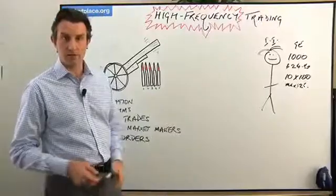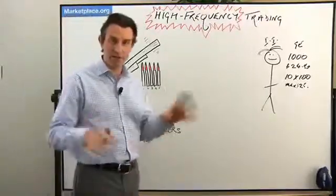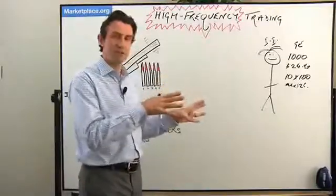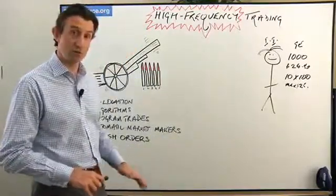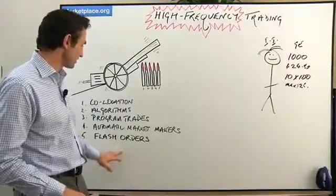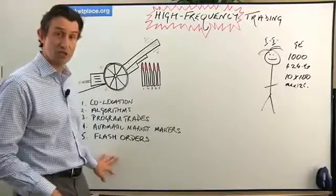These are another type of computer program, called the predatory algorithm. So these are various types of computer program that these guys have put together to take advantage of movements in the market, and also to juice the market. And then we have this other weapon that the high-frequency trader can bring to bear, which is the flash order.